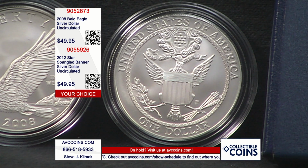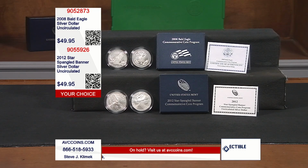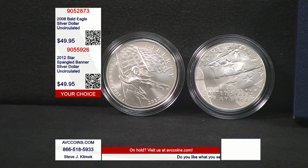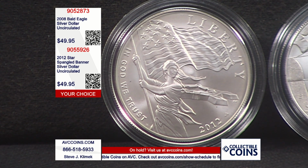Let me repeat that. The obverse and reverse designs are tied to the same theme. Here you have the eagle holding the shield, a very common look and feel on our coinage. The obverse, the soaring eagle. On the flag, the U.S. flag dollar, as many people call it, the 2012, we have Lady Liberty bearing the flag, carrying forward the flag. And then on the reverse design, a flag. Beautiful looks, beautiful feels, but the big time out is this.